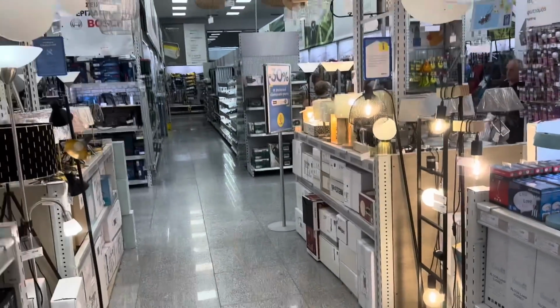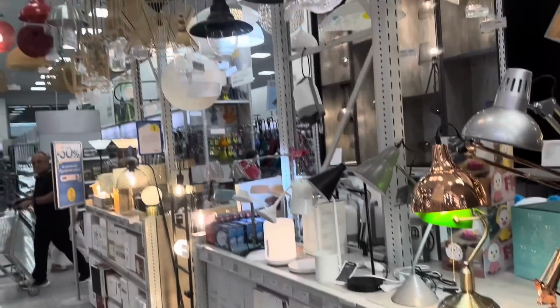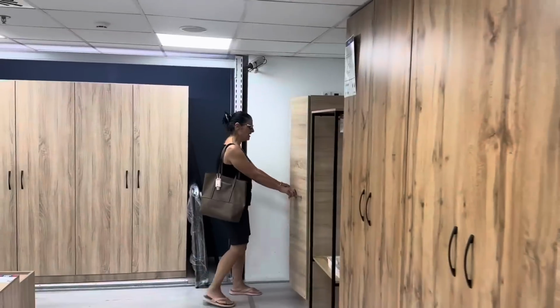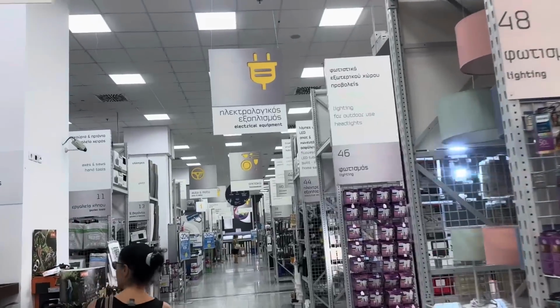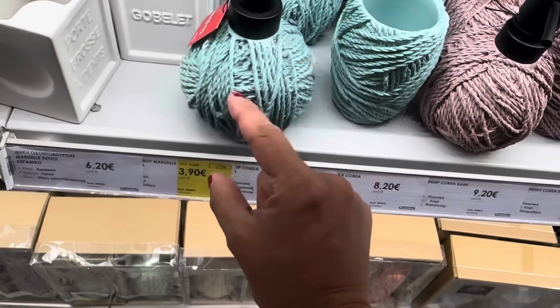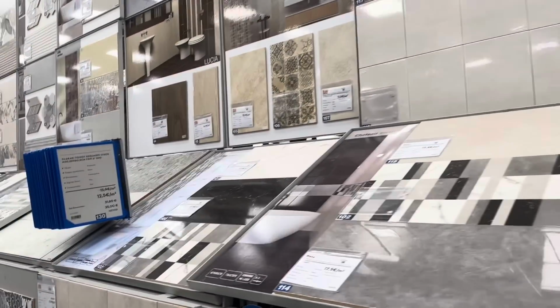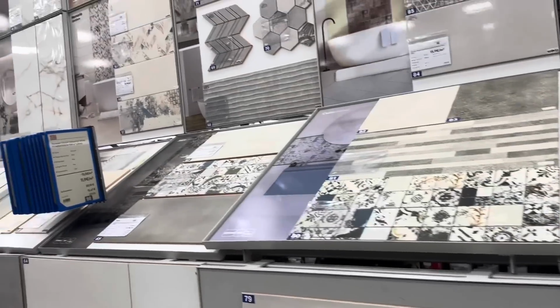Here we are inside, just showing you. It's my first time here, like I said, so I'm taking it all in. This is the lighting department. Very similar to Home Depot. Bedroom downstairs. This caught my eye. Look at these little yarn things, but they're hard. They just look like that, but they're so expensive. It's €9.20 for one. And we are here to look at the tile, because we want to redo our shower and the downstairs bathroom.